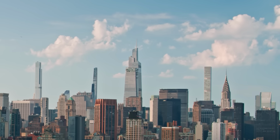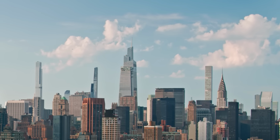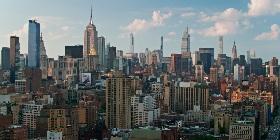But the problem with these buildings is that there have been a lot of reports that because the buildings are so tall and the stresses on them are so great, a lot of the pipes have cracked and a lot of the elevator shafts have deformed, and there have been a lot of maintenance issues with these towers. Being the biggest and the best is a very New York thing, but that's sort of the price you pay when you push the limits.